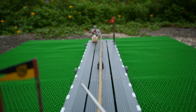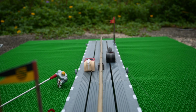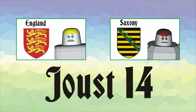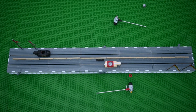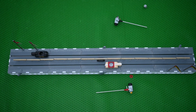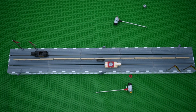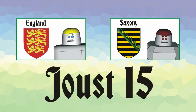Wow! 3 complete aerial rotations by Gunter and Andrew airborne as well. 6 points apiece, taking us to 57-58 Saxony with just 3 runs remaining. Joust 14. Folks, while our knights may appear deceased, I assure you they are simply stunned from the colossal impact of that event. Smelling salts will bring them to. 6s again and 63-64 Saxony. Joust 15.